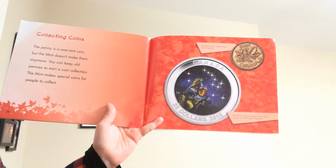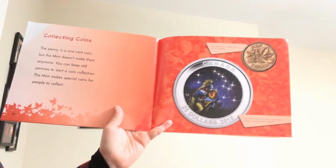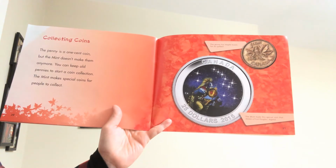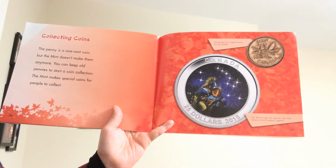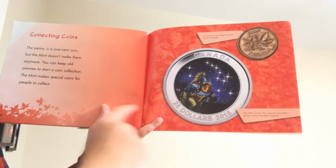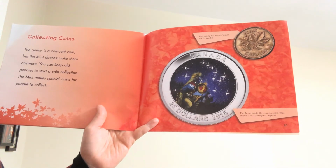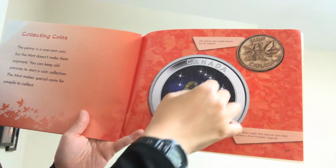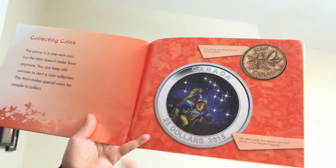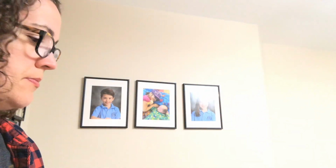Collecting coins. The penny is a 1-cent coin, but the Mint doesn't make it anymore. You can keep old pennies to start a coin collection. The Mint makes special coins for people to collect. So here, the Mint made a special coin that shows a First Peoples legend. The penny, so this is what the penny used to look like. Sometimes we still see it, but we don't use it as money anymore. It has maple leaves on it as its symbol, okay? And there you have it.